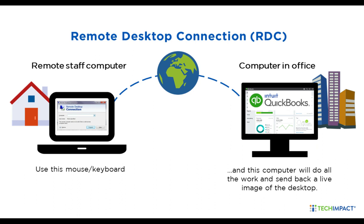You go home, and you're trying to still work on QuickBooks, but you don't have QuickBooks loaded on your home computer.